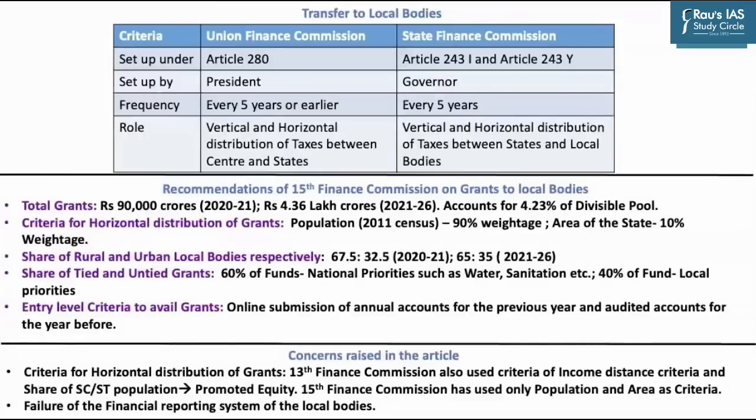Coming to the last set of recommendations related to the transfer to the local bodies. See, just like how you have the Union Finance Commission at the central level, we do have the State Finance Commission at the state level. The Union Finance Commission basically decides as to what percentage of the taxes collected by the center should remain with the center and what percentage should be transferred to the states. The role of the State Finance Commission is almost similar.